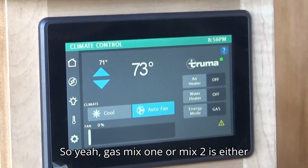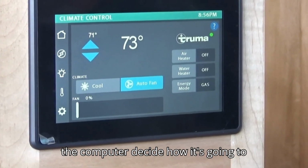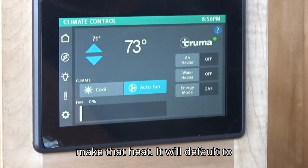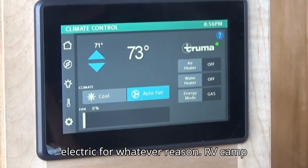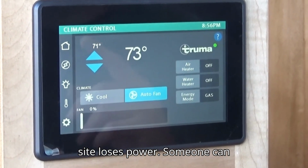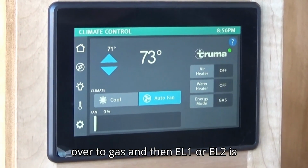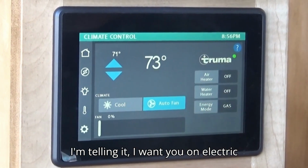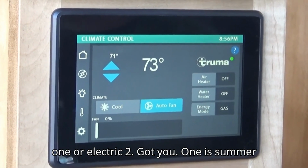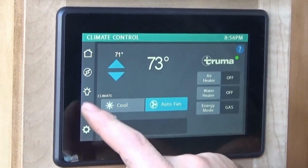So yeah, gas. Mix 1 or mix 2 is either summer use or winter use, and I'm letting the computer decide how it's going to make that heat. It will default to electric until you suddenly lose that electric for whatever reason. RV campsite loses power, someone walks by, kicks out the cord, something like that. It will automatically switch over to gas. And then EL1 or EL2 is I'm telling it I want you on electric 1 or electric 2. Gotcha. 1 is summer use, 2 is winter use. Okay, so we covered that.